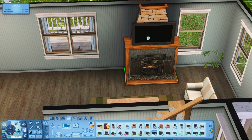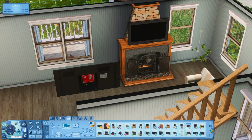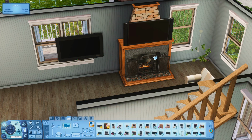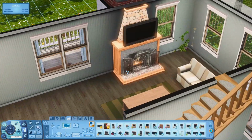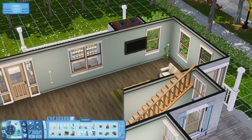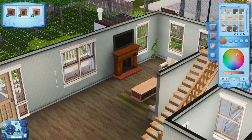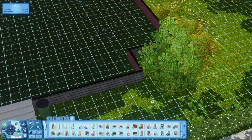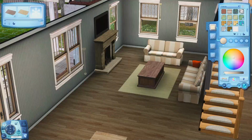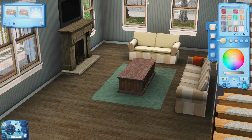So hopefully if you have a sim live here, they should never be without a bathroom. But this is just me now in the living room trying to figure out what I wanted to put in here. I wanted to go for a more calming, neutral kind of color scheme. I know the last house was kind of like that too, but I just wanted to go for something neutral and calming. I'm really into greens right now for some reason. The wallpaper in here changes quite a bit, but in the end, it ended up becoming a nice green color. And then I'm using the couches from the contemporary set.